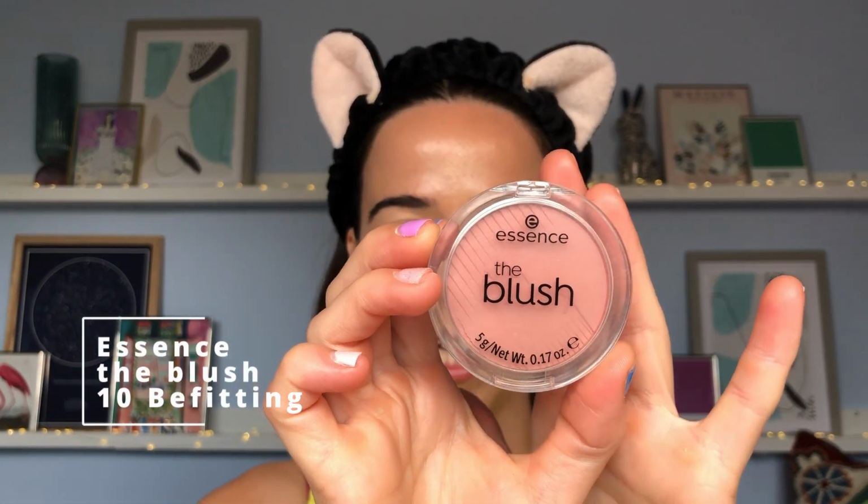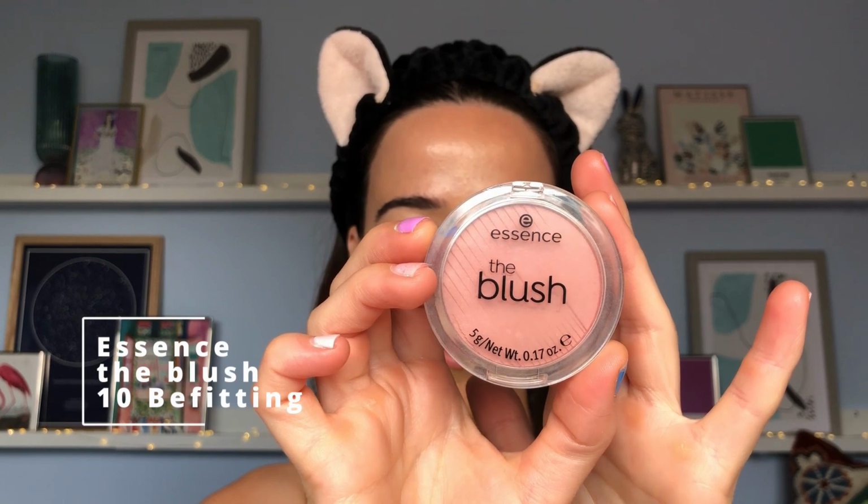Now I will go for blush. Usually I would use a cream blush to start, which is almost a bronzer color for me. I like that bronzer look, but they are kind of a surprise. I don't want to use them in this video, and some of them are not drugstore. So I am using today the Essence blush in the color Befitting, which is number 10.